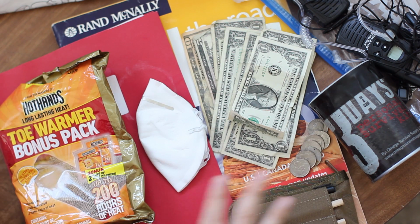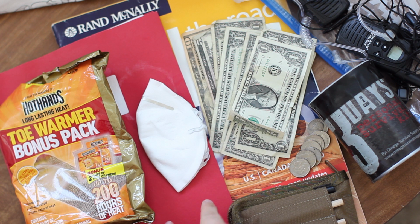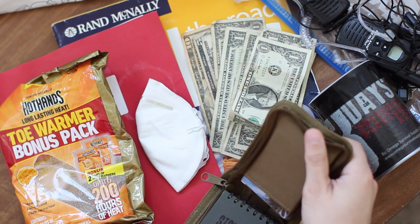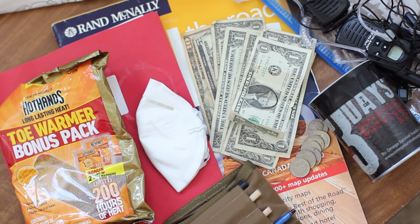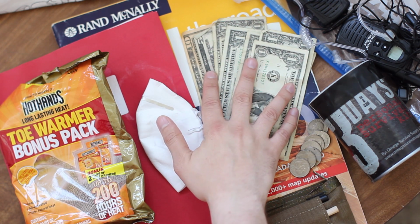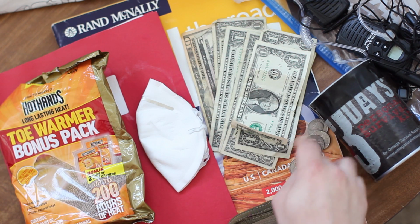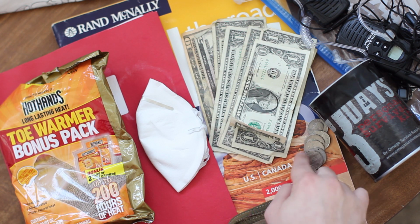Okay, so continuing along with miscellaneous items, we have some toe warmers and some hand warmers, dust masks. So we got a folder here which has emergency contact information as well as personal documents. In this pouch we have a waterproof notebook, a deck of playing cards, marker, a couple pencils and a pen. Obviously we got some cash right here. If the disaster is widespread, the ATM machines might be down, have some change as well. We have a map right here. This is of the US, Canada, and Mexico.